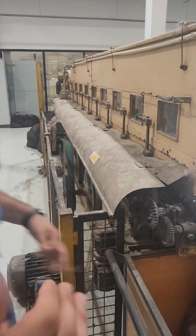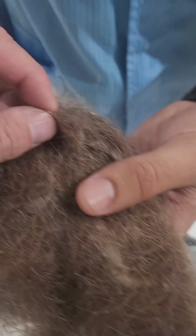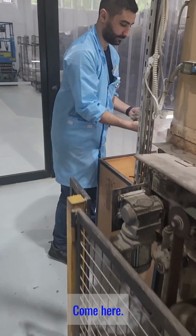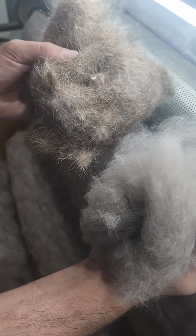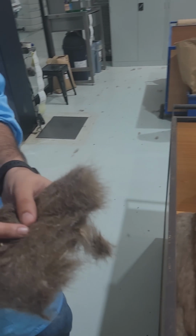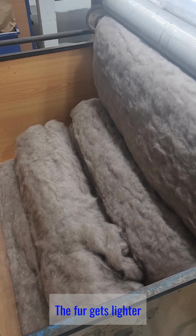That's a percentage, yeah. So, you want this fur? I do not. Yeah. You want, I give you. Free. You can keep it. This is what falls down, yeah. No good. No good. Come here. Big difference. A lot of trash. Very clean. Different color too. Yeah. Because as we clean the guards there and everything, the color gets lighter.